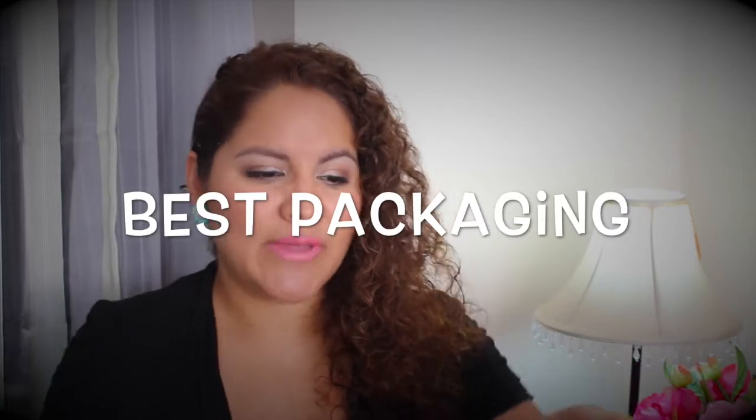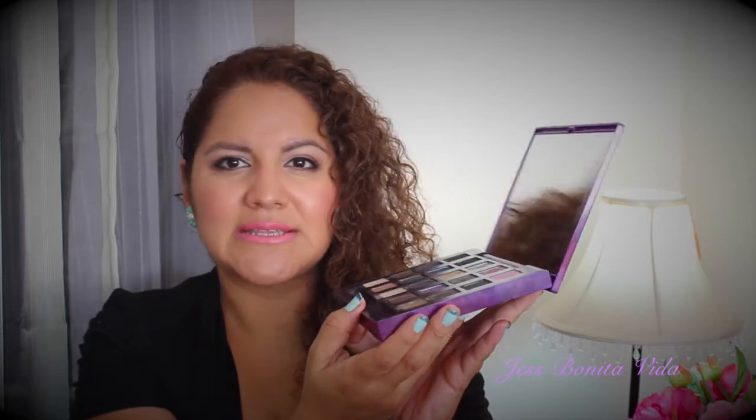The first question is, best packaging for me will have to be my Urban Decay Vice 2 palette. Keep it in the little packaging. I know I'm crazy, but I just absolutely love this palette and I don't want anything to happen to it. It is absolutely gorgeous packaging. I love how it opens up by itself. Every time it does that, I think, wow, it's fantastic.